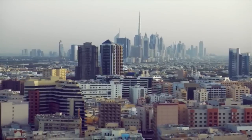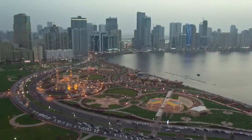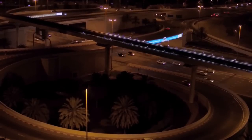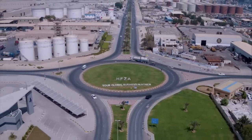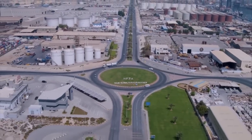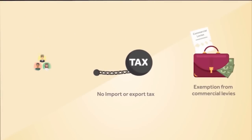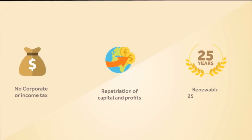And just 20 minutes from Dubai, your business is strategically positioned in the heart of the United Arab Emirates, with an extensive road network to major cities across the country. As your gateway to a host of international markets, you receive a number of direct benefits, such as foreign ownership, tax exemption, no commercial levies, the ability to transfer capital to your home country, and renewable long-term leases.